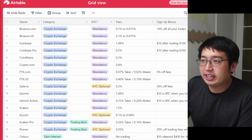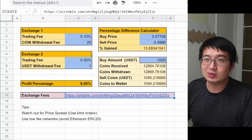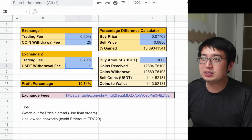So we're going to use Gate.io and Huobi. Gate.io has a fee of 0.2%, and Huobi has a trading fee of 0.2%. So we're going to go to Dan's amazing calculator here. We're going to put 0.2%. We're going to put 0.2%.